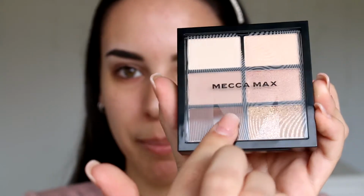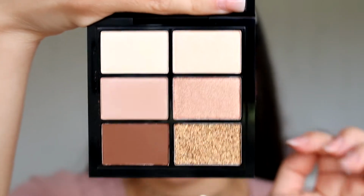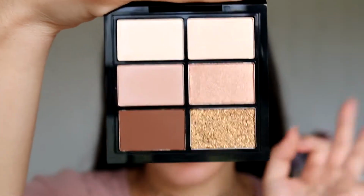But it is honestly so pretty. The packaging, I have to say, they've done amazingly well on the packaging. It feels so sturdy, like it's not going to break on me. It's kind of got like this frosted pattern glass effect with like the little M on it, and then it just pops open. And then these are the colors here. These two bottom ones I cannot wait to use. I am hoping that they're going to be so crazily pigmented, because that gold, honey.